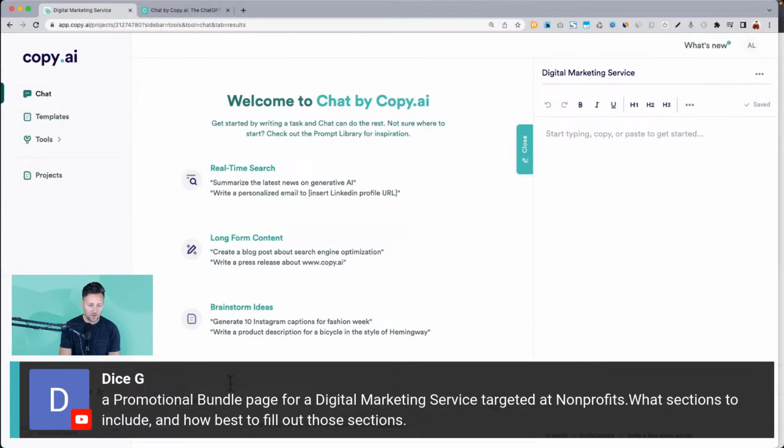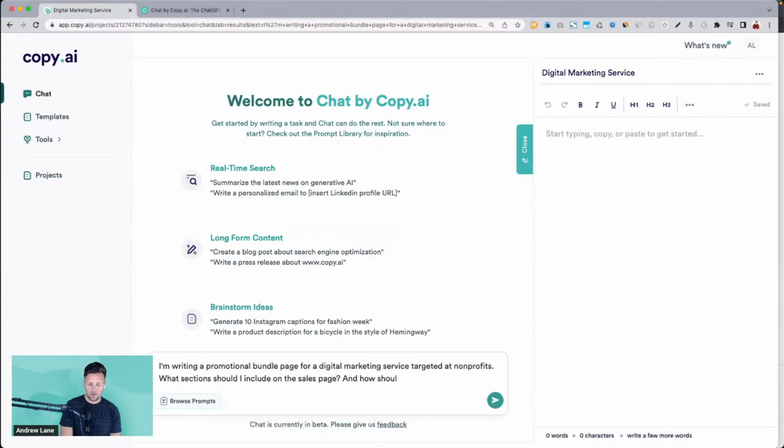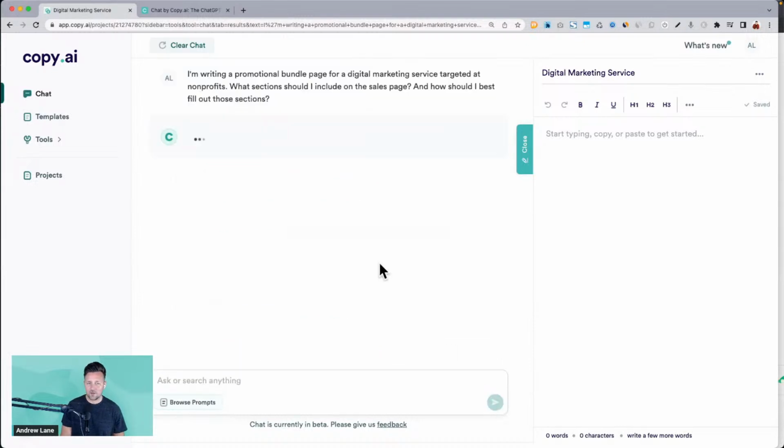Okay, promotional. I'm writing a promotional bundle page for a digital marketing service. Let's say Targeted Profit. So this is the research, or more like the brainstorming phase. What sections should I include on the sales page? And how should I best fill out those sections? Okay, so that's another use case here, is brainstorming ideas.